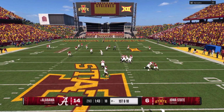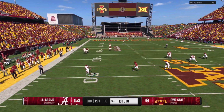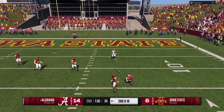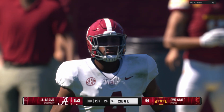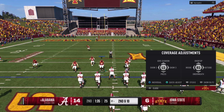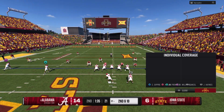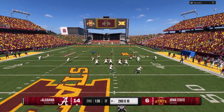Looking to move it through the air. Now he's going to break the pocket. Fires to the wideout. Incomplete. He had to get rid of it before he wanted to. The defense put the heat on. There's a lot of QBs that when they get hit and when they get hurried and when they get pressured, they become very average. Really nice job by the defense pressuring the quarterback.